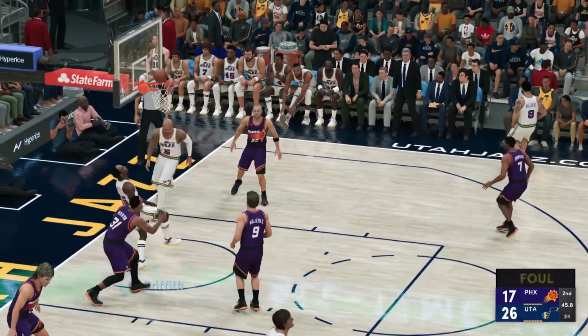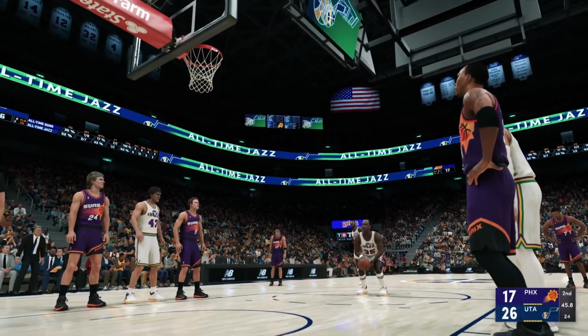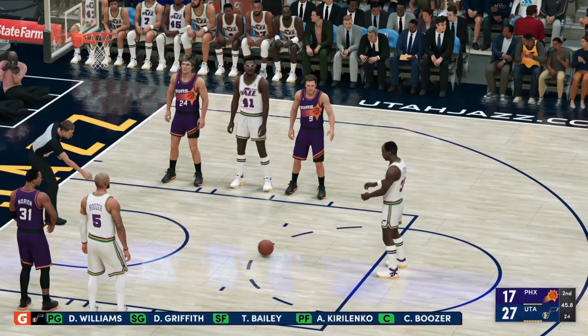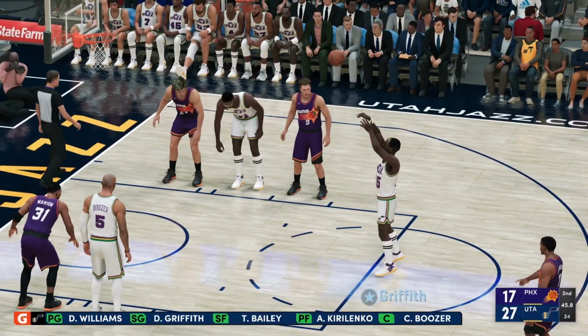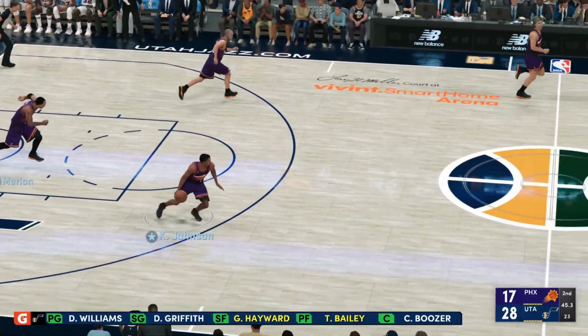Here's Griffith. And foul on the shot. So he'll get a chance at the line. They get Sean Marion. Yeah, way to play in attack mode and get to the line. The Jazz have gone 1-for-2 on the night so far from the line. Gordon Hayward's checked in for Andre Kirilenko.